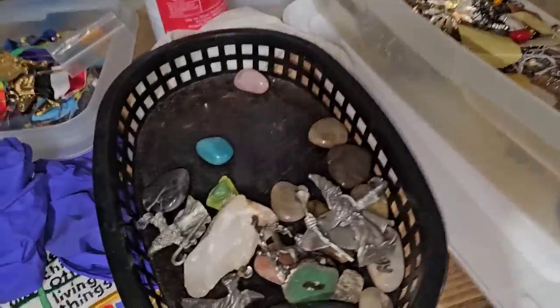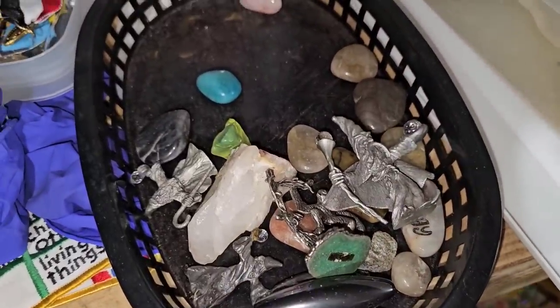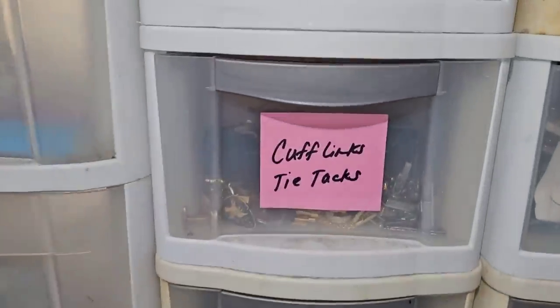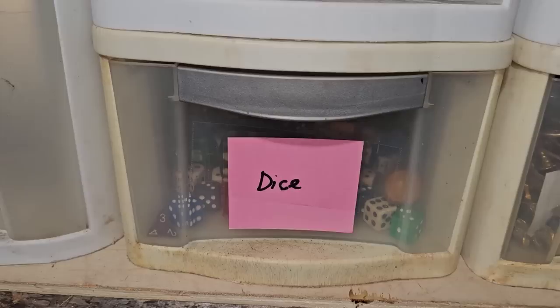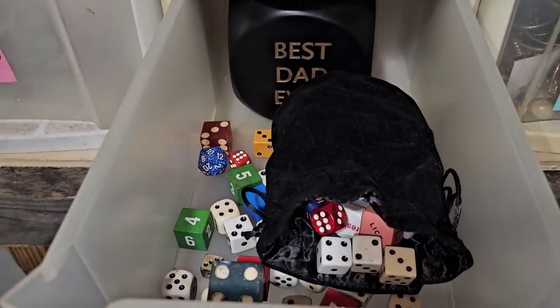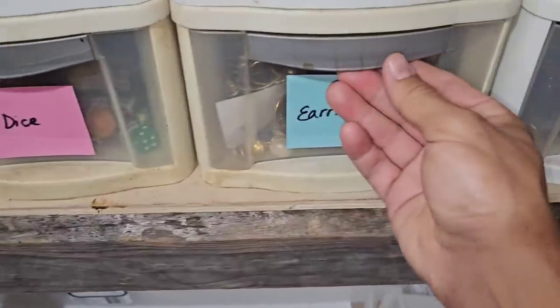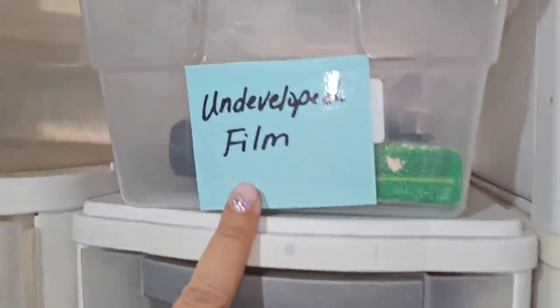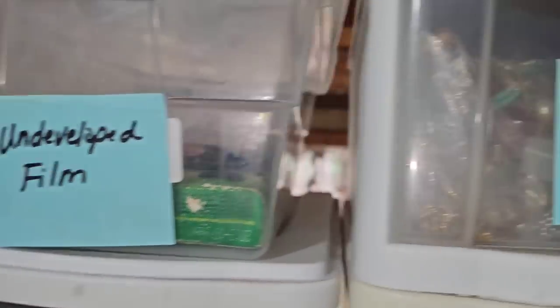This looks like an upcoming Wizards and Rock lot right there. That is correct, Jeremy. And then over here, look at all the other labels that I have. Lighters and beads. Look, this is just all cufflinks and tie tacks, all dice. Oh my goodness, Debbie Vaughn and Pamela Lynn would go crazy right now. Look, this is all just earrings. Look at that. That's not going up for auction. That's a future video. Correct.